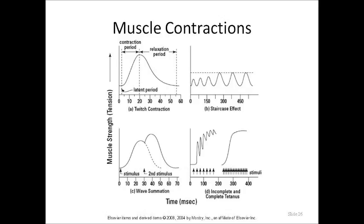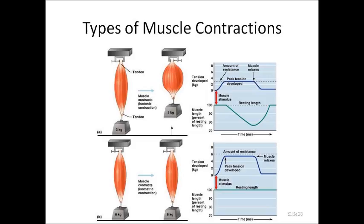The first little bit of that graph shows incomplete tetanus, so the frequency is not quite fast enough to create a smooth contraction of the muscle, and we call that incomplete tetanus. The second little part of the graph there shows the frequency of the stimulus being fast enough that there is absolutely no relaxation between the stimuli, and we have a complete tetanus, or a smooth contraction of the muscle. And that's what we normally see physiologically when we move. We don't have this jerkiness to the movements.